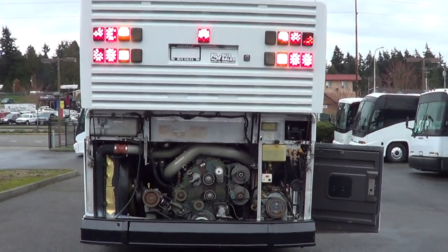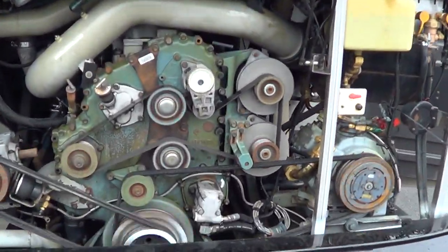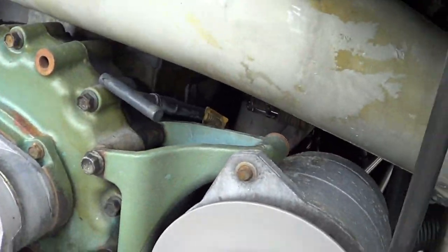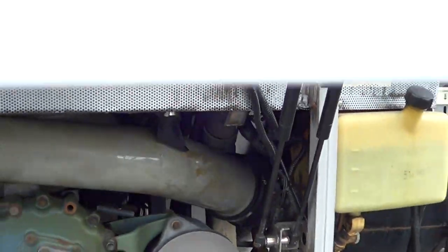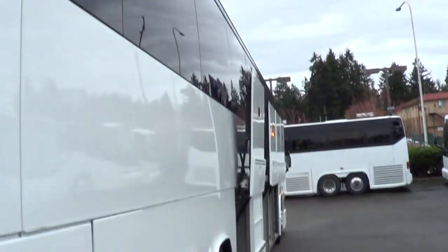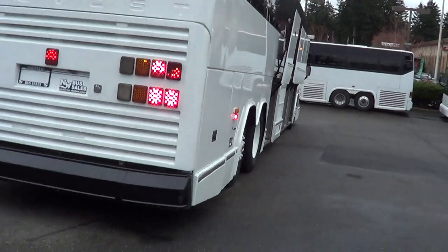Check it. Detroit Diesel, Series 60, 12.7. Love it. Look at that. New exterior paint as well. Rubber looks good. Also, bonded windows. See that? Check it. I love the bonded windows.